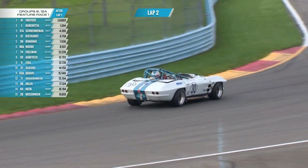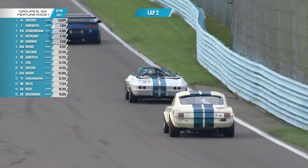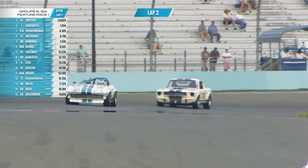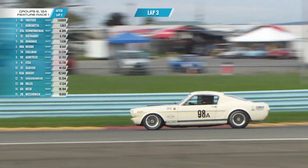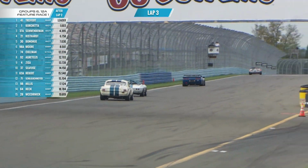It's like one of the older Chevrolet Corvettes there as a number 30. So Todd Treffert's best time is a 2:02.751. Scott Borchetta's is a 2:03.976. But that's not right yet. They haven't crossed the line yet, so it hasn't regrouped. No, it's a 2:01.804. So Scott Borchetta now is a faster car than that Porsche of Todd Treffert.